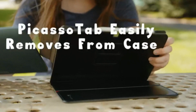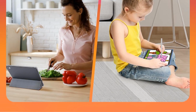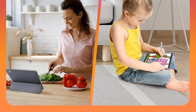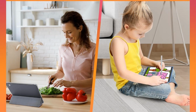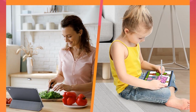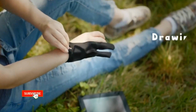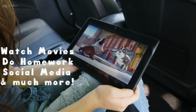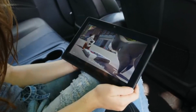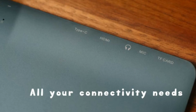Beyond drawing, this device offers powerful performance with 6 GB of RAM and 128 GB of storage, providing ample space for artwork, files, and multimedia. The octa-core CPU ensures smooth multitasking, allowing seamless transitions between creativity and entertainment. Whether sketching, learning, or streaming, this versatile tablet adapts to your needs. Lightweight and portable, it's perfect for artists who want the freedom to create anywhere without compromising on power and performance.